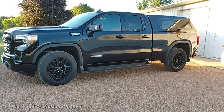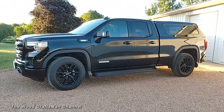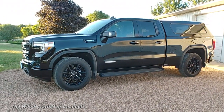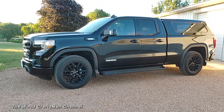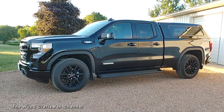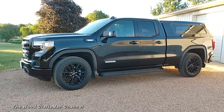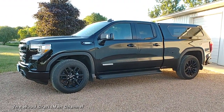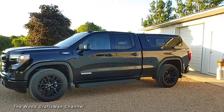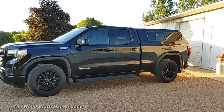I did add the APS side steps. I've had a very similar set of side steps like this on my 2014 Sierra Denali HD that I traded off. The original design had an issue where they corroded and rusted out, and the new style had changed significantly. I do also have the Unicover Safari 1 fiberglass topper added.